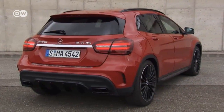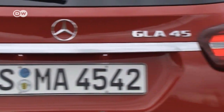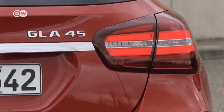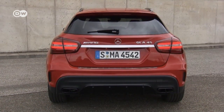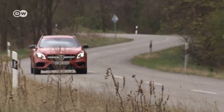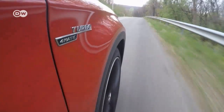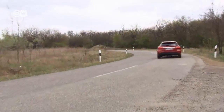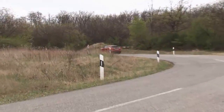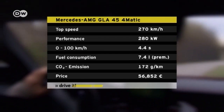At the back, the eye catchers are the new diffuser insert, the decorative chrome elements, and the separation edge on the spoiler. Under the hood, there's a 2-liter 4-cylinder turbo engine with 280 kilowatts of power. 475 Newton-meters of torque push the driver back in his seat when the car accelerates. The AMG GLA 45 goes from 0 to 100 kilometers an hour in 4.4 seconds.